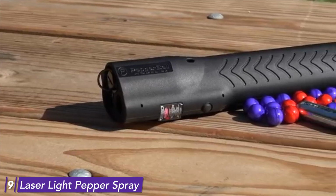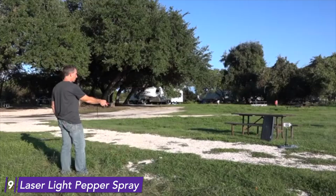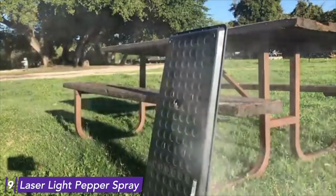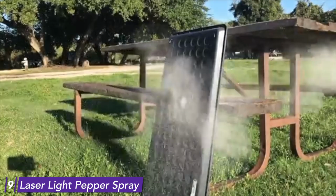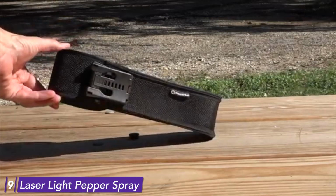No training, no problem. Thanks to its laser light technology, you can still fire the pepper spray with a perfect aim at your target even without proper training for self-defense. The firing range of laser light pepper spray can reach up to 16 feet to ensure that you are at a safe distance from your attacker.